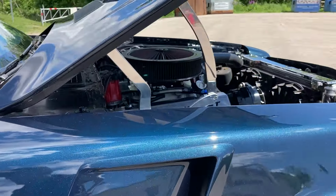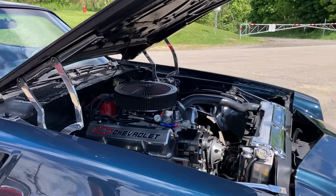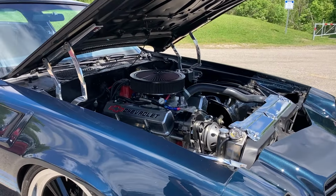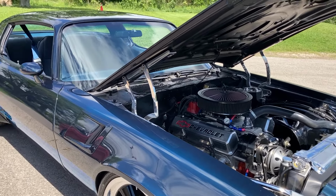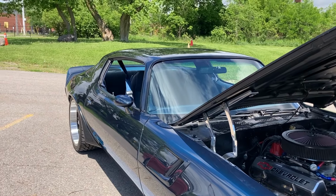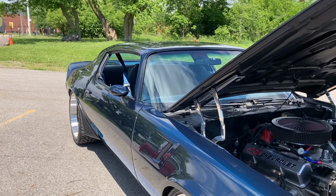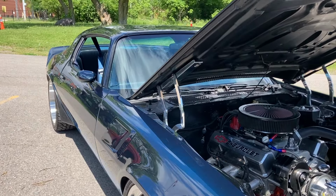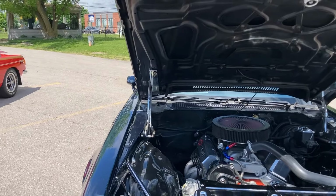So all original, more or less? All original in terms of the body and everything else. It's an accident-free car. Never been in an accident. All the original sheet metal, doors, hood. The windshield's been replaced, but it's got the original glass. The dash is all original. The interior is completely original. Nothing's been altered. Original hood, bumper. And the T-roof is an option on these, but never with this car.